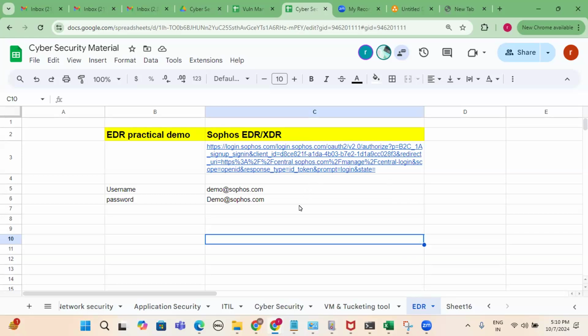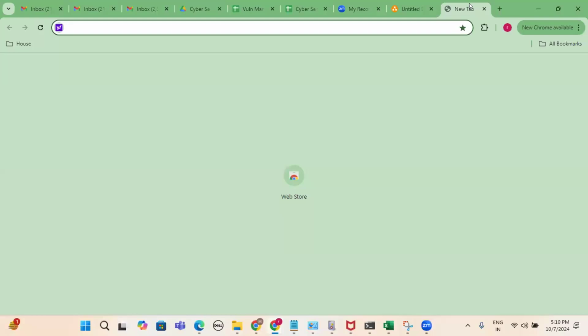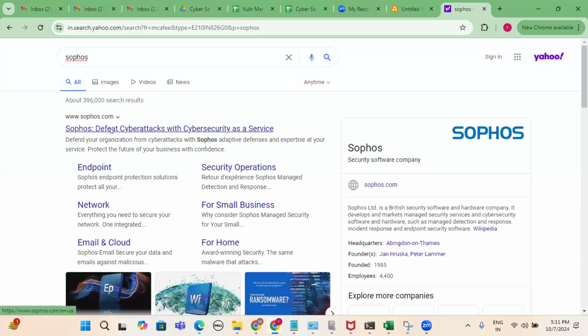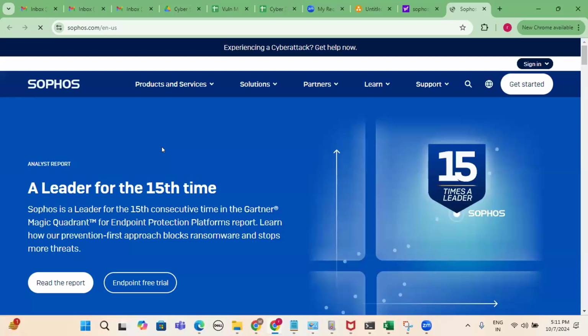Before going to how to register and what to register and so on, I want to explain what Sophos is doing and what different types of tools or products it is supporting. Let's go here. Initially, when Sophos entered the market, it came with only one product, that is EDR.